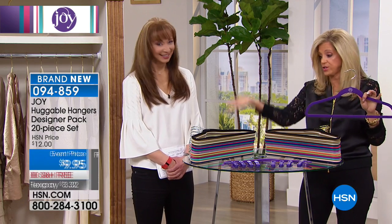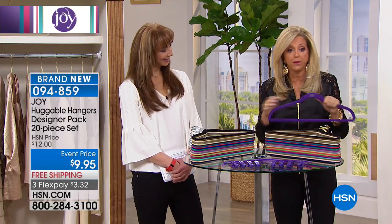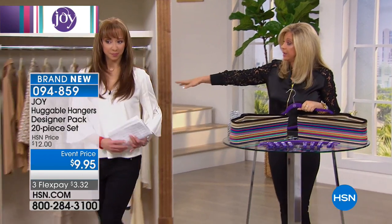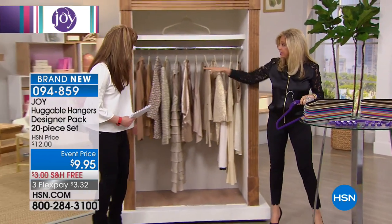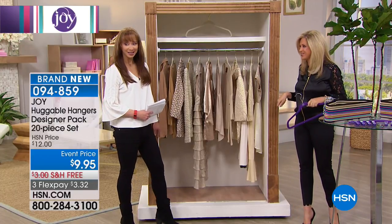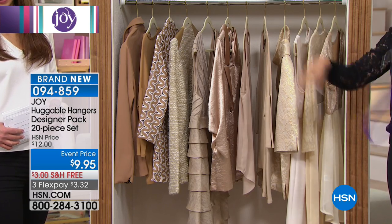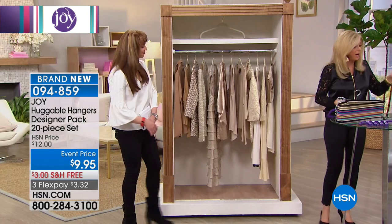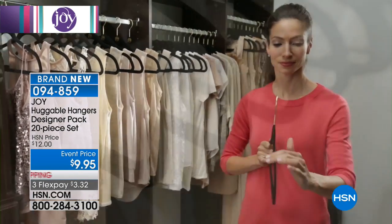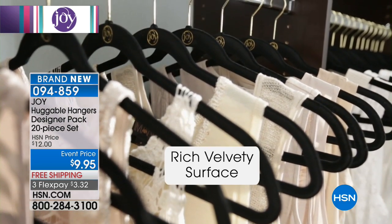Velvety hangers, we have a choice of all 23 gorgeous colors celebrating 20 years of Huggable Hangers. So I just want to show you. So here it is. That's what you're getting. So here it is in linen. Look at how beautiful. That's what you're getting for $3.32. For $3 and change. You supply the clothes. We supply the hangers. But what do Huggable Hangers do? They're ultra slim, velvety hangers. Make no mistake, do not be fooled by the imitators.